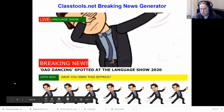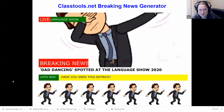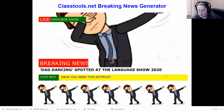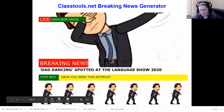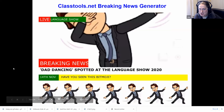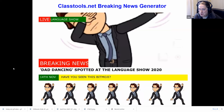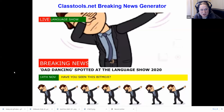Here's some breaking news as well, which I created using the classtools.net breaking news generator. Dad dancing spotted at the language show 2020. And I just put the same GIF multiple times at the bottom there. So again, for breaking news using this generator, why not include a Bitmoji? Lots of fun. Or you could include your own face as well, but the Bitmoji one just adds a bit more fun.